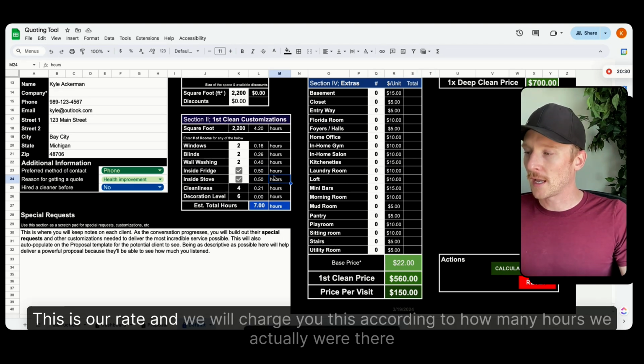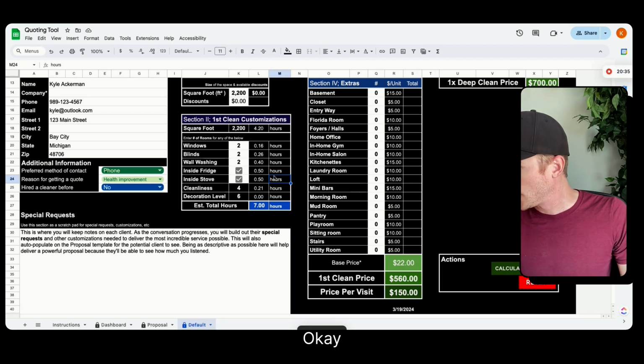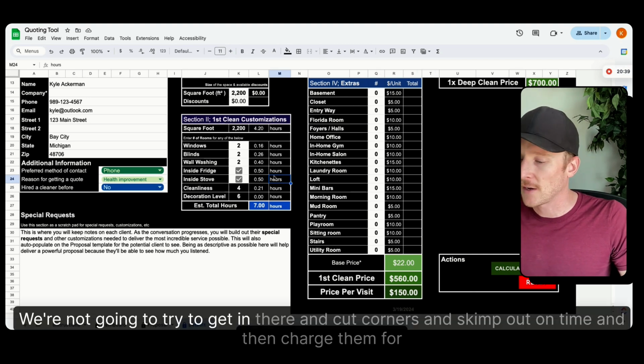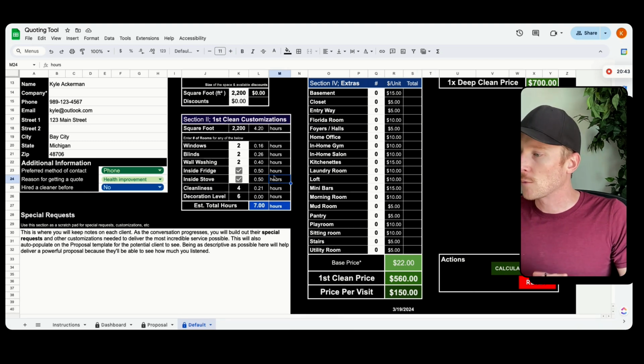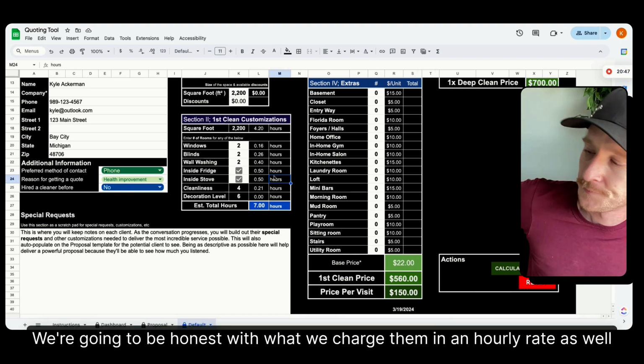This is our rate, and we will charge you according to how many hours we actually were there. Okay. At the end of the day, we would adjust the invoice. We're not going to cut corners and skimp out on time and then charge you for more. We're going to be honest with what we charge in an hourly rate as well.